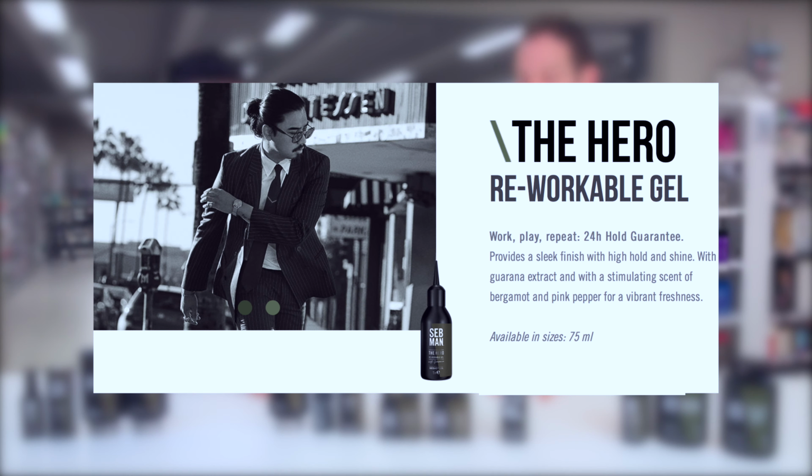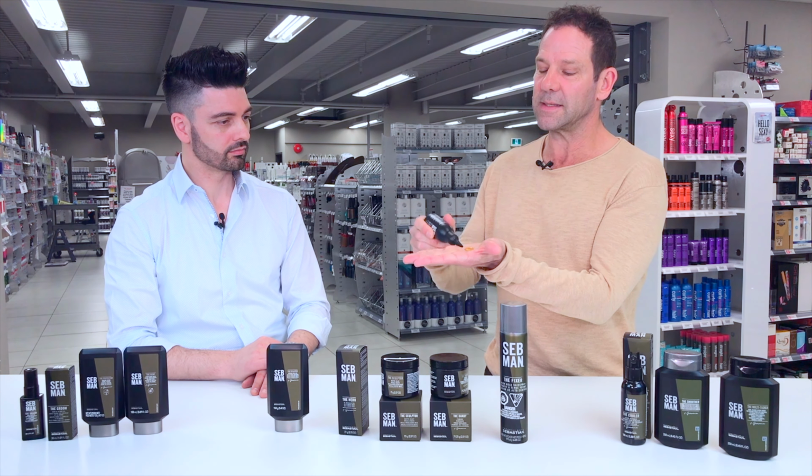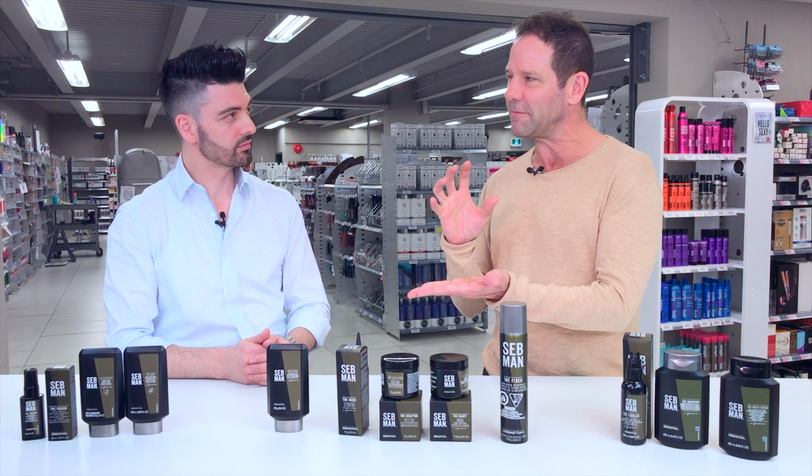It is called the Hero, and it is this product right here. It actually comes out, let me just move this like this, it actually comes out like this, so it is a liquid, if you will. It's kind of an amber color liquid, and it is a remoldable or reworkable gel. But there's a couple different usages. If you were to use it in its pure form like this, it will give almost a patent leather shine finish. Not a lot of hold, but a patent leather, almost helmety shine finish.